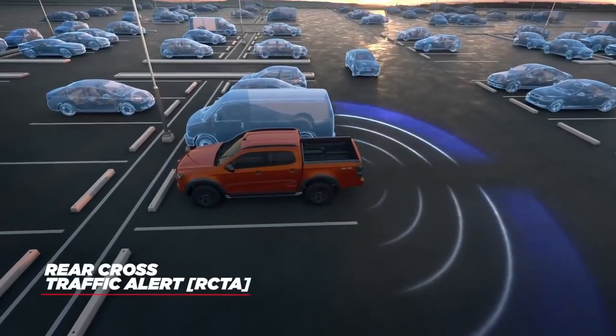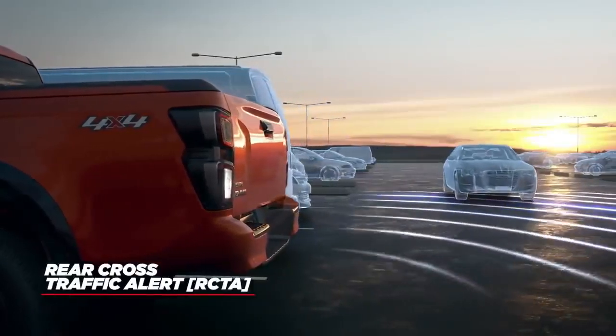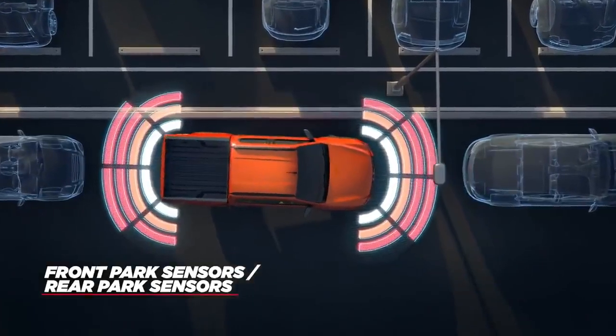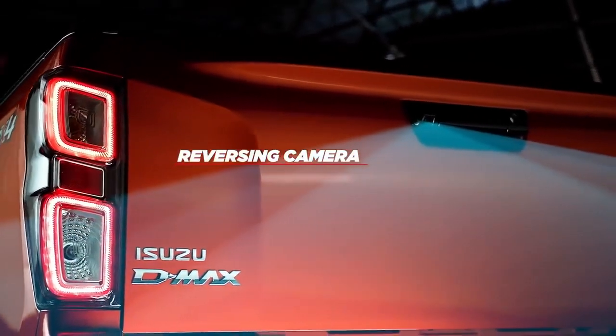Rear Cross Traffic Alert monitors approaching vehicles when reversing from a parking space or driveway. Park with confidence with front and rear parking sensors on X-Terrain and rear park sensors on LSU models, with a reversing camera as standard on all models.